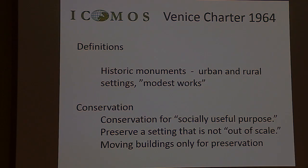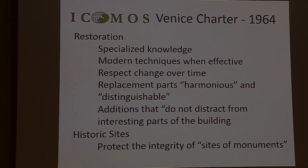Then we move up to the 60s, the Venice Charter in 64. It broadens the definition of what a historic place is with more modest things rather than just the super monuments and the fancy, the idea of conservation for socially useful purpose, scale, specialized knowledge that's required, respecting change over time. Words like harmonious and distinguishable start to show up, and additions that do not distract from the interesting parts of the building. So again, besides the preservation issue, the Venice Charter is starting to get into design and related issues of what goes on next to the building or in a setting.